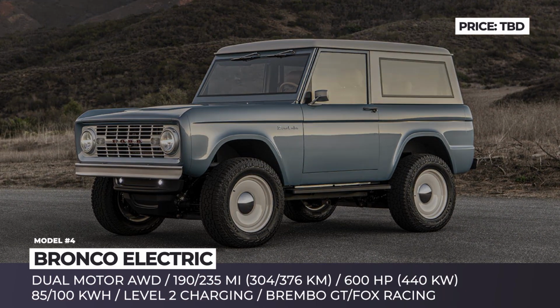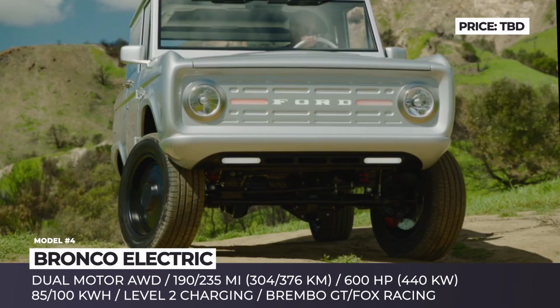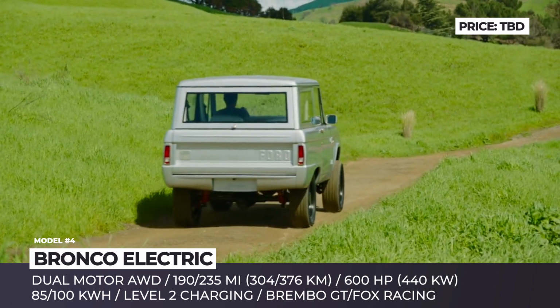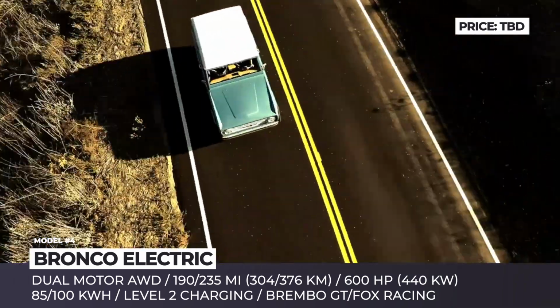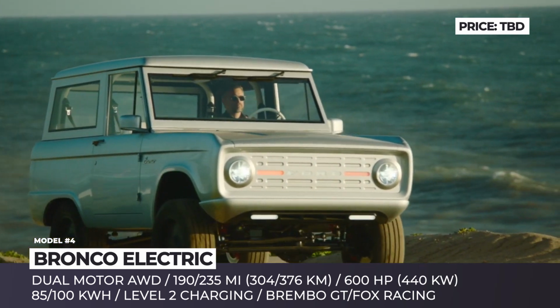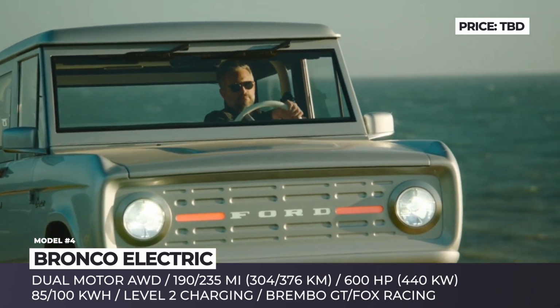Bronco Electric. Starting from 2022, any classic can be electric thanks to the skateboard platform designed by the LA Zero Labs. They demonstrate the capabilities of their EV chassis by reviving the 1960s and 70s legend, the original Ford Bronco. Among the few noticeable exterior changes are the backlit grille and LED headlights. Performance-wise though, this SUV is on a whole new level.